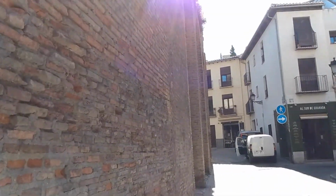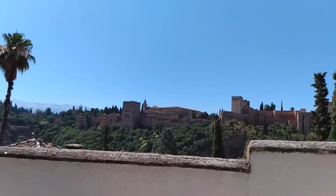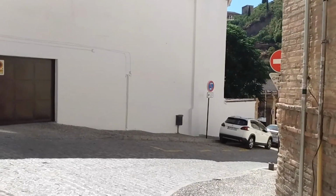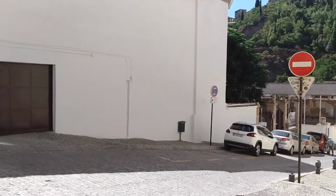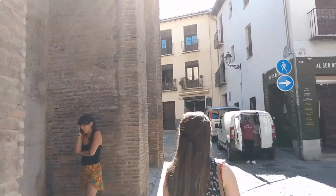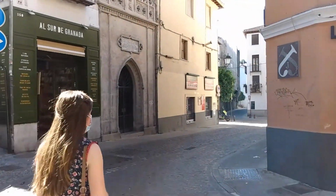So Elvira's Arch is on the way to Mirador de San Nicolás, which is one of the key locations in Granada other than the Alhambra itself. You get an amazing view of the Alhambra as well as the city below, so it's worth the while to go walking all that way to see it.